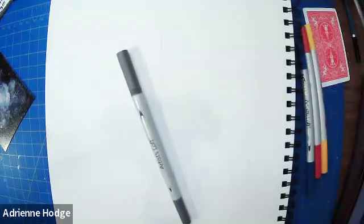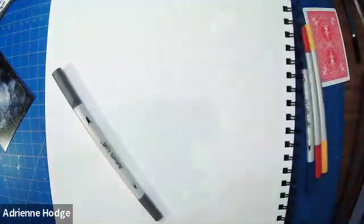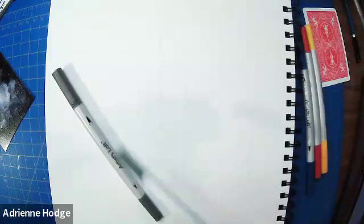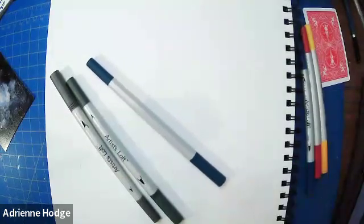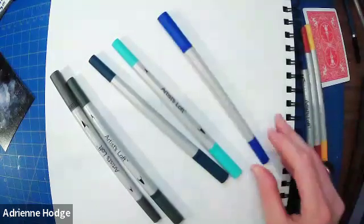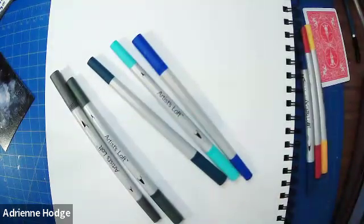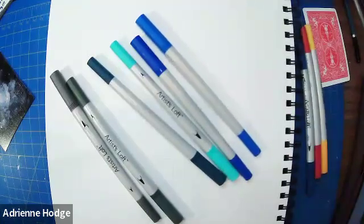And this set of Artist Loft markers has 48 colors, so there's lots of colors to choose from. So I'm gonna get a few different grays here, greens and blues, because that's what I have in my photo. Don't worry about matching your colors perfectly. Just go with whatever you have. And this set has quite a lot of colors. So if you see 2 or 3 blues, pull out 2 or 3 or 4 blues.